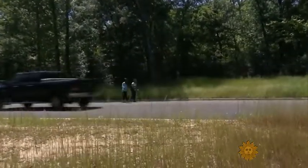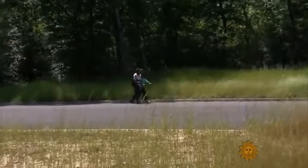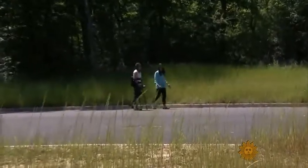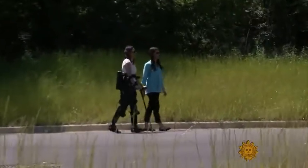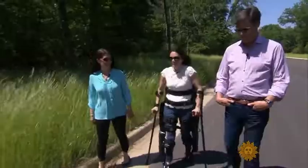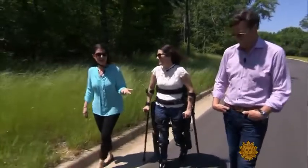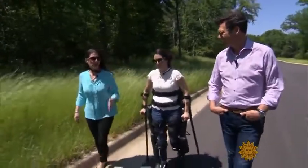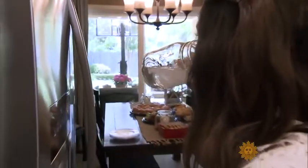Ashley Barnes was so sick of waiting, she took out the equivalent of a mortgage and bought one herself. Something her friend Carrie says has been a financial burden, but worth every penny. She's not a sit-down kind of person at all, which is, I guess, sort of ironic that you're in a wheelchair, but she's up and going nonstop. At home, places like her kitchen are no longer as unforgiving as they once were.